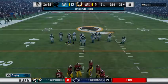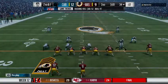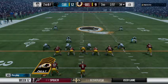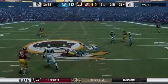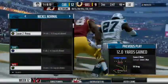And after the play on the ground, that brings up 2nd down here. Check 59, Mike. Now Cousins. Hits him with a grab over the middle. 12 yards there as they move the chains.